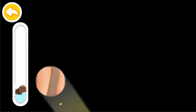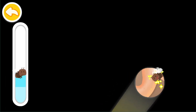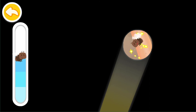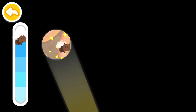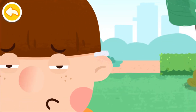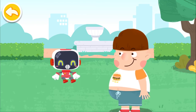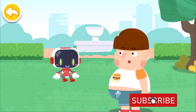Flying insects love the light. Find them and lead them out along the light. Great job! The flying insects are all out. Do not rub your eyes or pick your ears with hands. Okay, I'll keep that in mind.